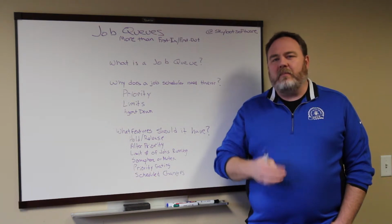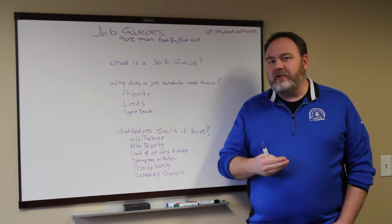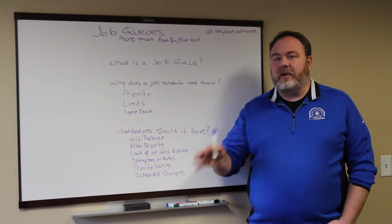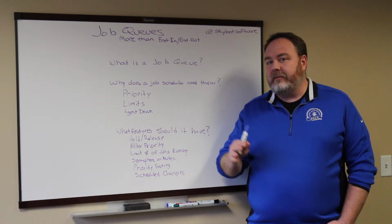A job queue is a place where the scheduler or the event monitor is going to put a job that's ready to run. The scheduler said, hey, it's 3 o'clock, it's time for this job to run. It's going to put it there until it's actually time for it to execute. And there are a lot of good reasons why there might be a delay between the scheduler deciding that something needs to run and it actually running.